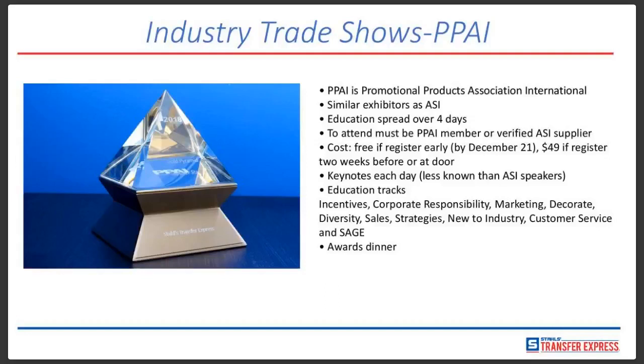There are keynotes each day. The keynote speakers are usually less known than ASI speakers, so you won't have Madeleine Albright there, but again, there will be speakers there. Education tracks will cover incentives, corporate responsibility, marketing, decorating different products, diversity, sales strategies, and different business strategies. If you're new to the industry, they'll give you classes on what to do and customer service responsibilities.